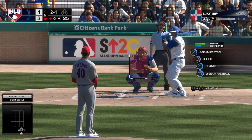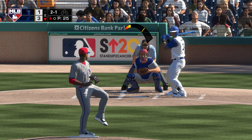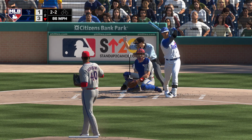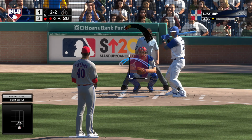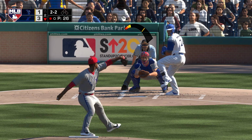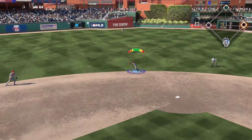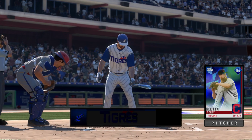And a slider's in the dirt as he lays off it for a ball. And a big swing and a miss here. 2 strikes. That's 3 straight sliders in a row. I'd be shocked. I would be shocked if he went to that well a 4th time. I'd be looking heated. Line to second where it's caught there for out number 2.